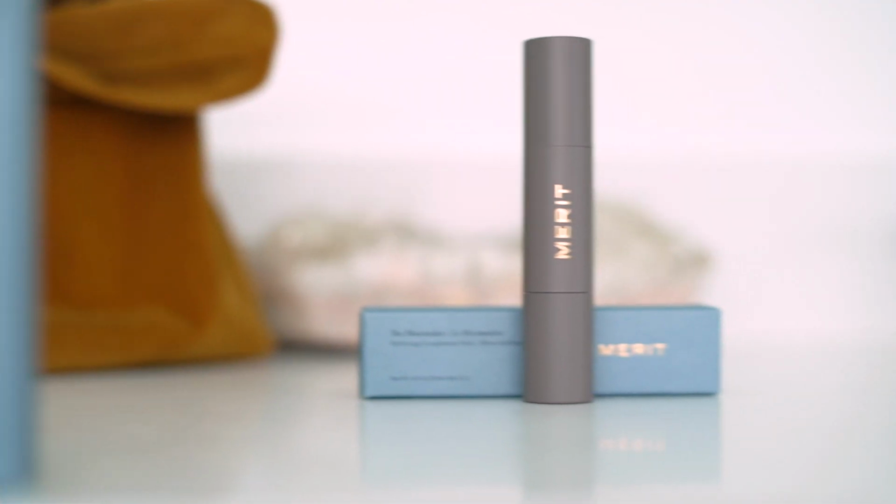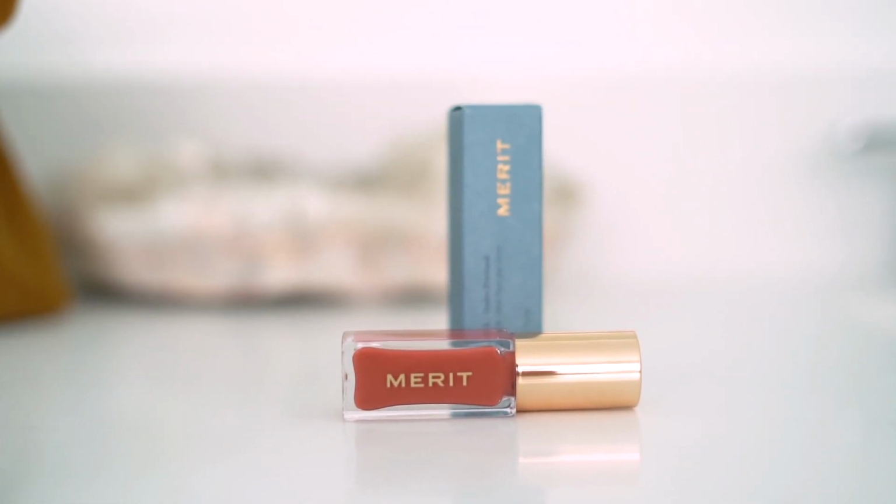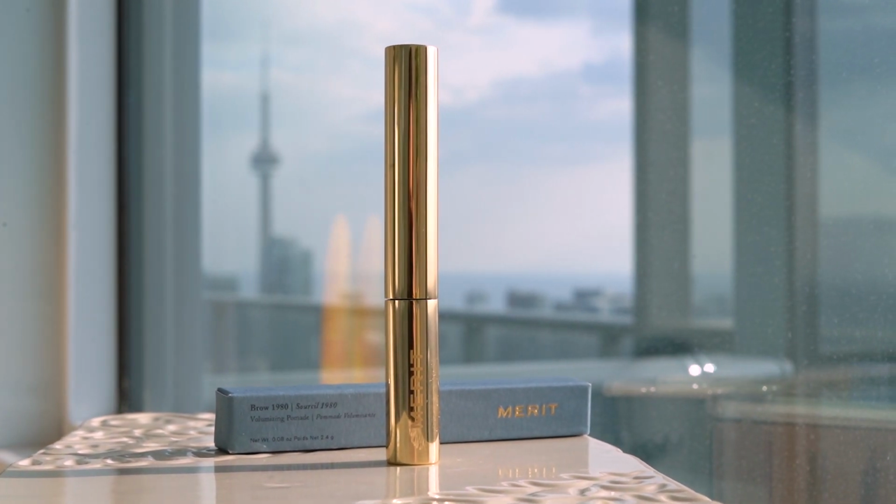Today I use Merit Beauty's Correcting Balm. Wait, that's not what it's called. But that sounds like a pretty good name for something. Let's try this again. Today I use the Perfecting Complexion Stick, Cheek Color, Tinted Lip Oil, Highlighting Balm, and Brow Pomade. They do have a mascara, but it was out of stock when I made this order.